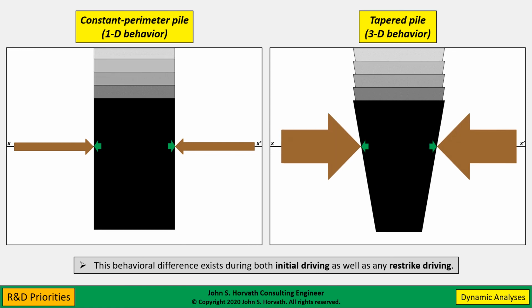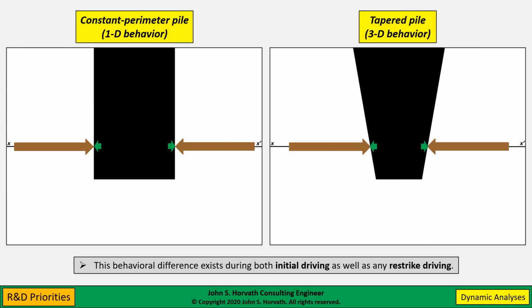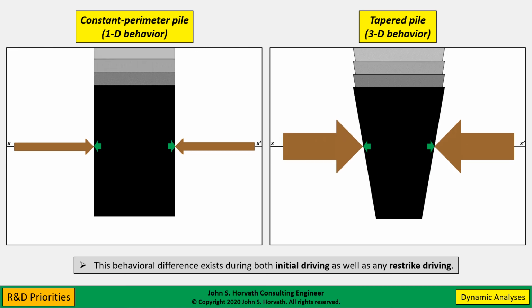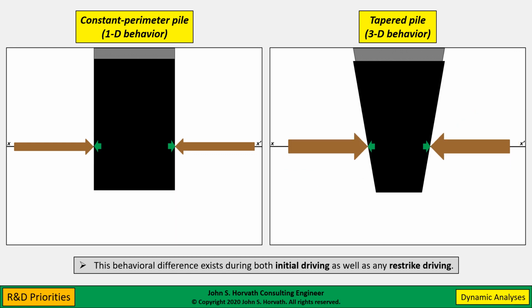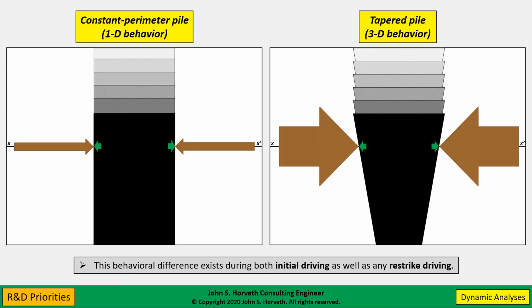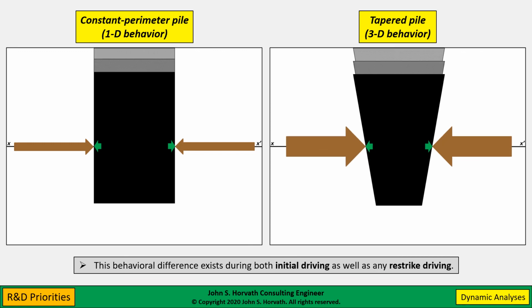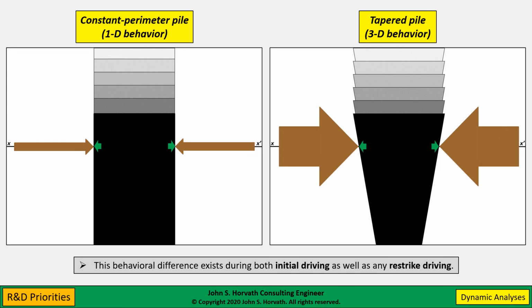I've now talked about that in several different ways in this presentation. Or are we seeing some complex behavior where the ground stiffness is changing with time after driving, the residual loads are shifting around, and therefore it appears we're getting a change in resistance, where in reality we're just seeing a temporal change in residual load distribution and perhaps change in ground stiffness distribution.